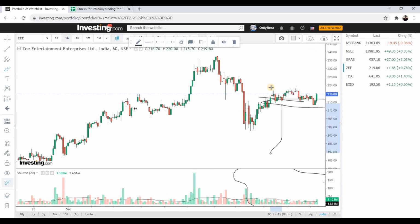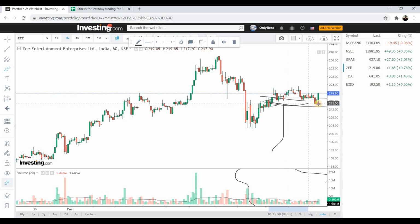If we go to hourly chart here, as you can see, there was a bit of bullish momentum after the stock came down to the level of 217. So if this bullish momentum continues, as you can also see, there is a small resistance if you take into account the last 7 to 8 hours.